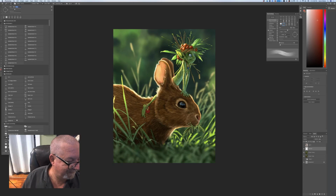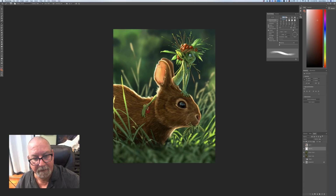Did you forget the whiskers? I did forget the whiskers, and that ear is just not warm enough. I want it warmer. That's better. I did forget the fur whiskers.